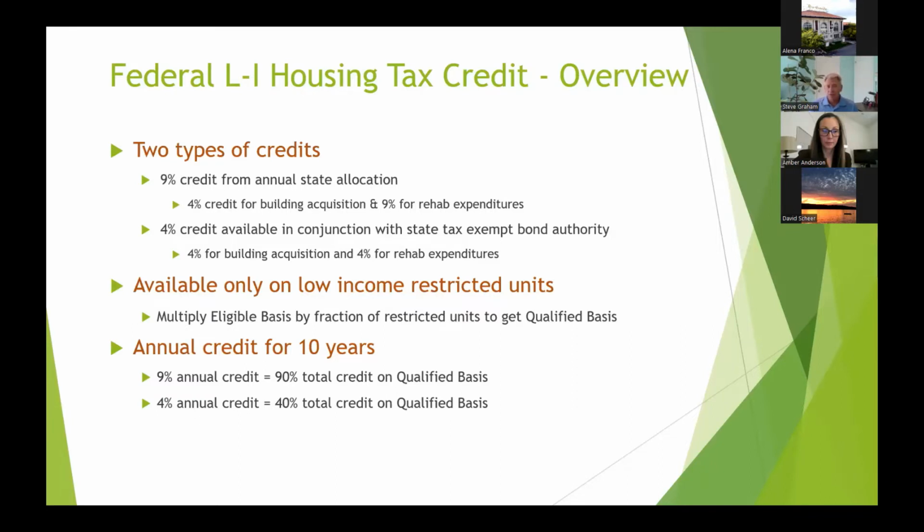The 4% credit available is unlimited because it is de facto limited by how many bonds the state will issue towards multifamily properties. In the state of Utah, you won't get a bond for multifamily unless you are also going to be using the 4% credit.